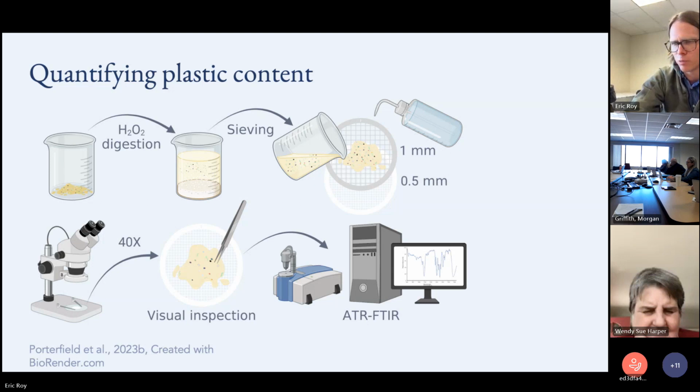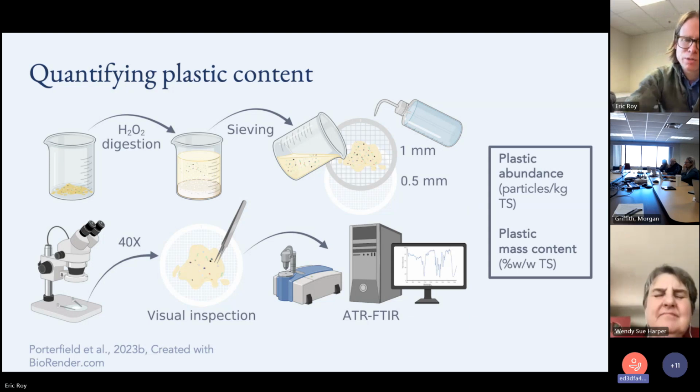But if we could, we would measure all the representative particles of a certain class to try to say, all right, are these particles of this type actually a plastic polymer, or did we misidentify them during the visual inspection step? And so we also would weigh the particles after if possible, and if we weren't able to weigh them, we used some geometry and density-based methods to estimate mass. So we ultimately produced both types of data, particles per mass and percent weight by weight.